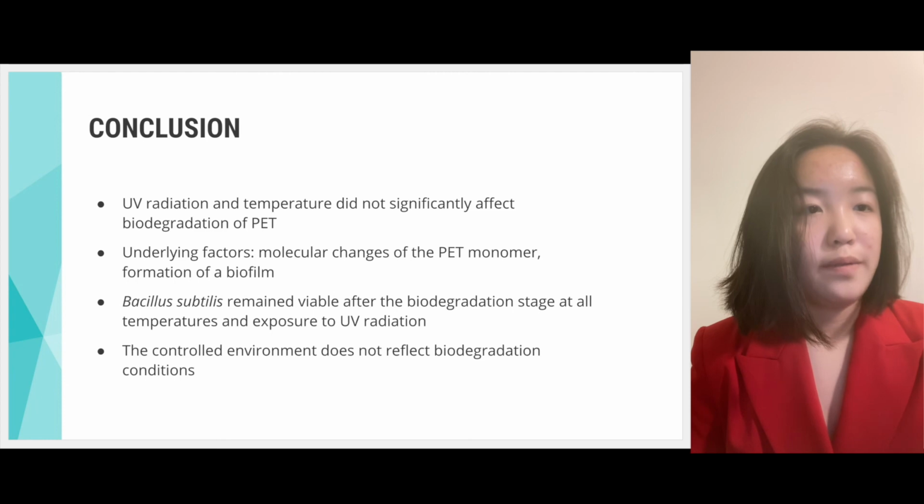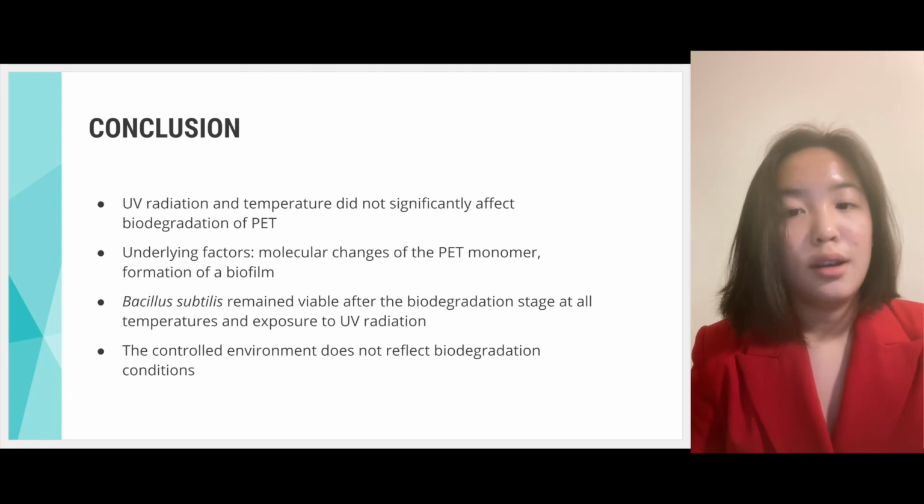Bacillus subtilis remained viable after the biodegradation stage at all temperatures and exposure to UV radiation. It is important to note that the controlled environment in which this study was conducted does not accurately reflect biodegradation conditions in the natural environment.